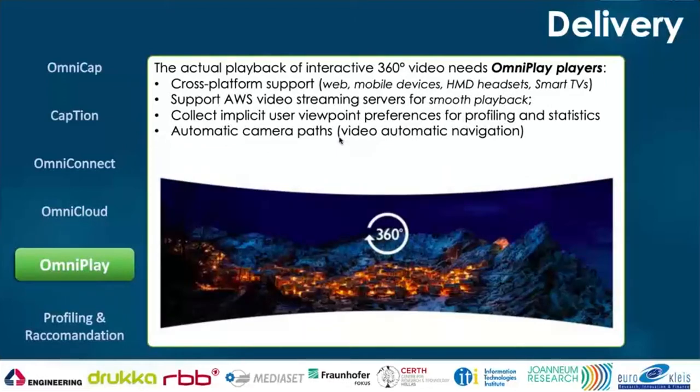Okay, let's start talking about the player. OmniPlayer is a suite of players for multiple platforms. They support all the standard player functionality like navigation bar, pinch to zoom, tap, and so on. And on the fly, they add the interactive elements to the background 360 video.